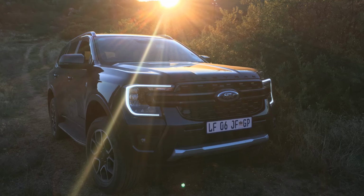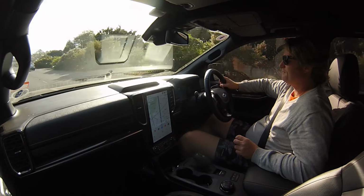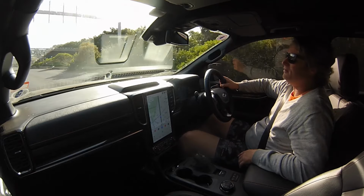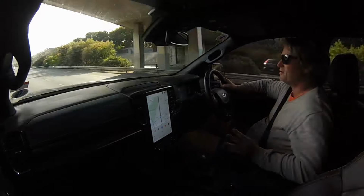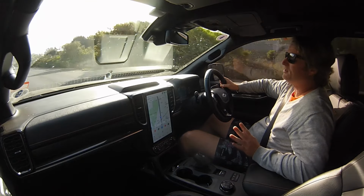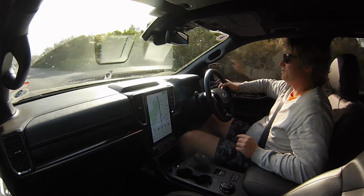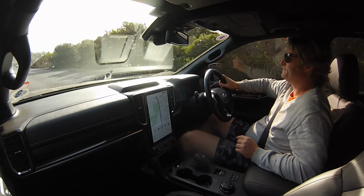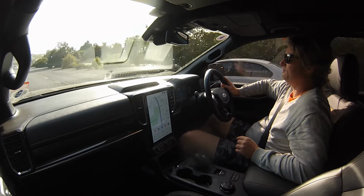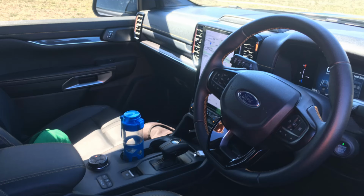You've got good range. You can get 600k off a tank easy. Probably 700 if you're just driving. If you're happy to drive 110, 120, you can get 11 liters per 100. Easy peasy lemon squeezy. Maybe even touching 10 if you don't have a headwind. So with these V6s, a lot of it depends on how you drive the car in terms of fuel economy. But it is a driver's car. Make no mistake.